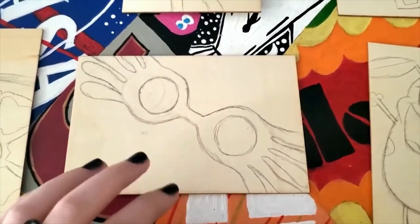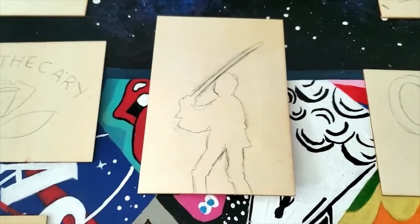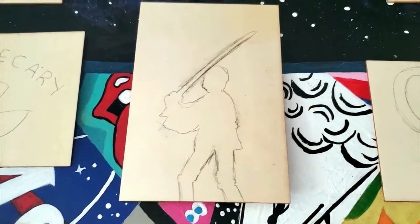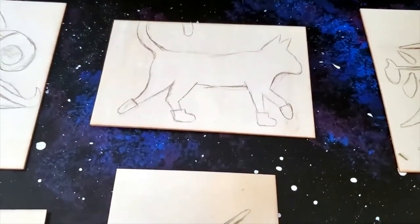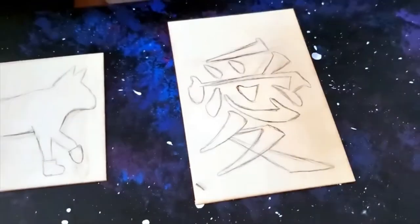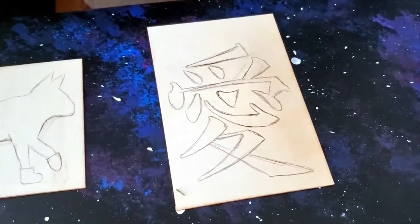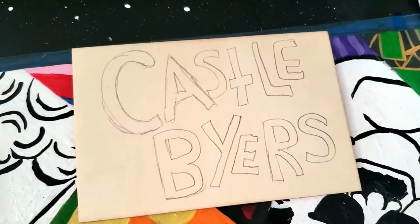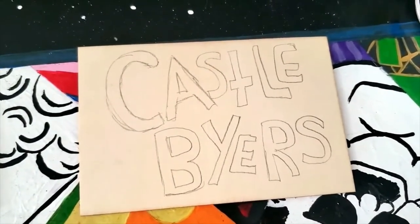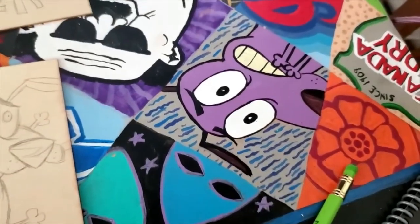But this is Luna Lovegood's glasses from Harry Potter. This is a very bad silhouette of Luke Skywalker from Star Wars. This is another one where I'll hopefully make it look like he's not holding a giant dildo. This is probably a little more obscure. This is Kitten Mittens from It's Always Sunny, from Charlie Day. This is Gaara's scar on his forehead from Naruto again. This is Castle Byers from Stranger Things. It's probably going to look a little more interesting than it does right now, but it's his sign from his little fort in the woods. And this, of course, is Courage the Cowardly Dog sitting next to Courage the Cowardly Dog.